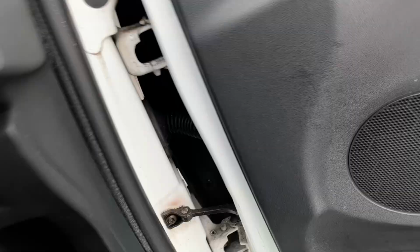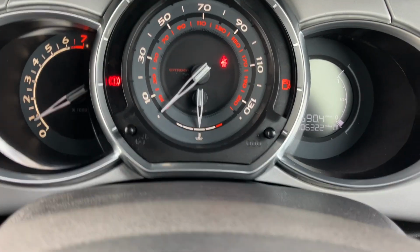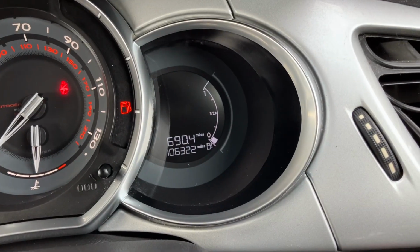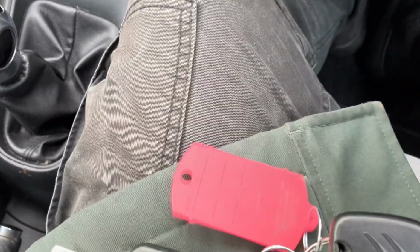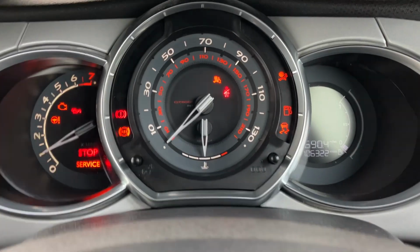Right, let's hop in. We will get all these lights off, so the headlights off, handbrake off, and we're just left with the fuel light and seatbelt light. No warning lights. The mileage was 106,322 miles. Let's switch that off a sec. So we've got two keys. The main key's looking a little bit tired, but it still works on the remote. And we also have a manual key. I've not tried the manual key itself without all the remote bits on, but that also starts it up.